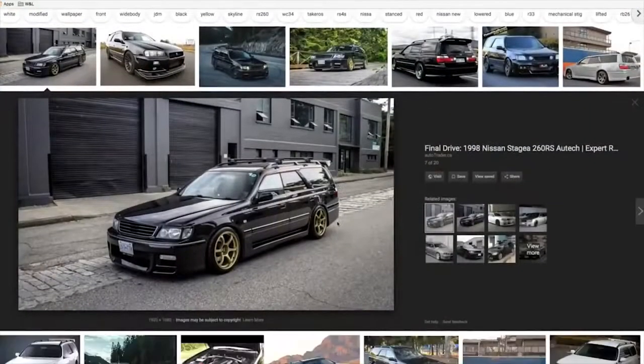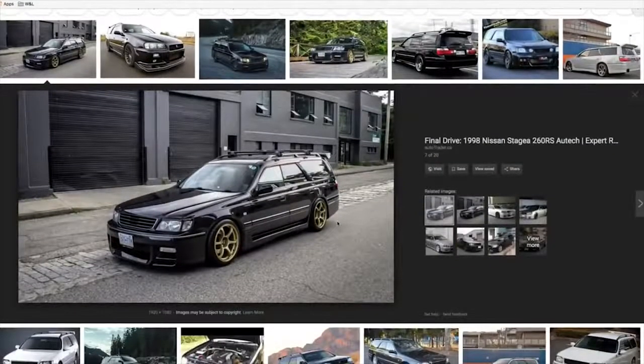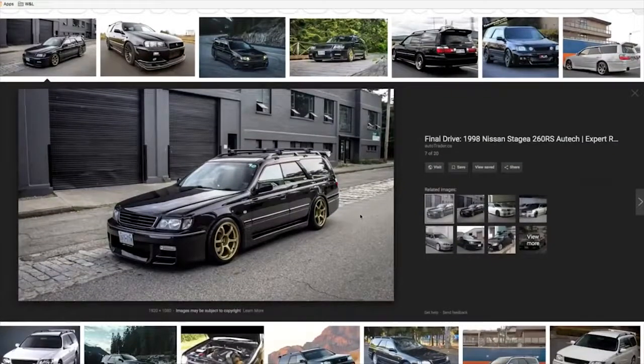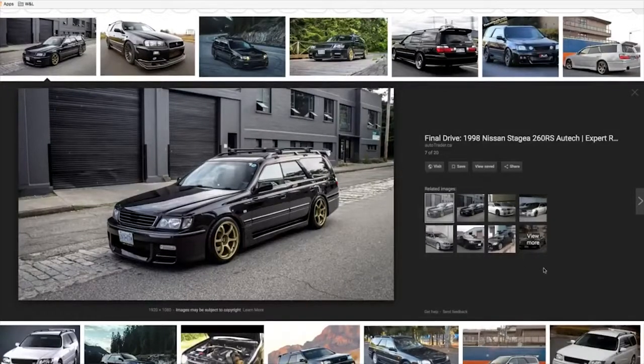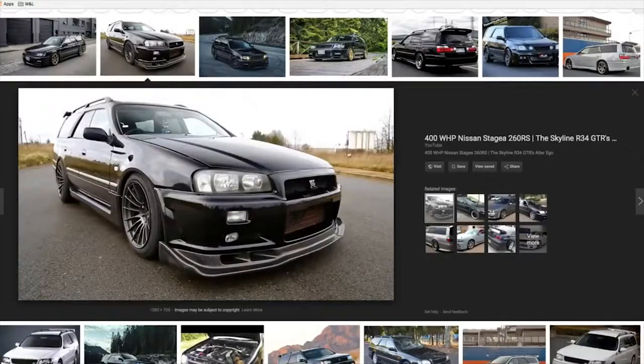So a 260 RS has the R33 drivetrain. There were GTS versions, and the 260 is 2.6 liter. They're '96, '97, '90, I forget exactly. Some people make a GTR front end on this. That one looks way better. I care about the drivetrain underneath. I do too, but it just looks better this way. Skyline wagon is awesome.